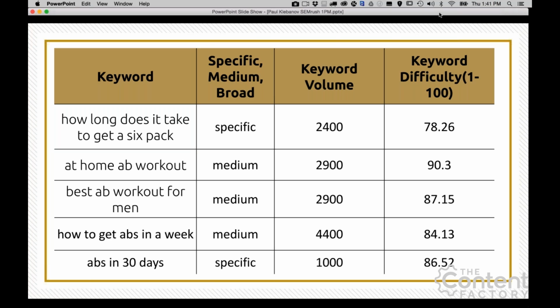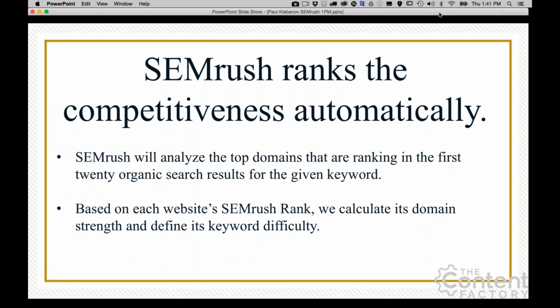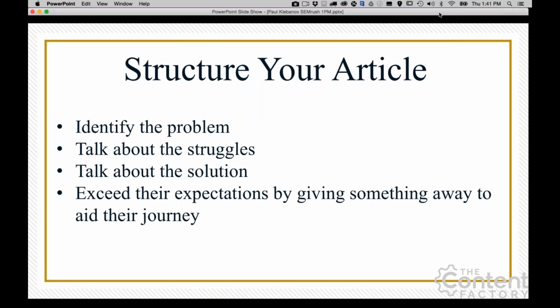So algorithmically, all of a sudden, you can come in and say, here's my keyword difficulty for all of the keywords. Here's this column. Now I could rank it very specifically, accurately, and effectively. I could say, how long does it take to get a six-pack? 78.26. So from 0 to 40, it could be easy. From 40 to 80, it could be medium. From 80 to 90, that last 10% could be hard. So I would put in these specific ranks so I know exactly how difficult it would be for me to rank that keyword. And this gives me a much better idea and understanding.